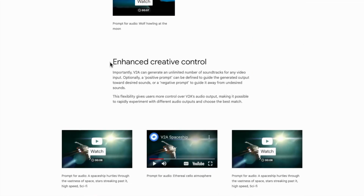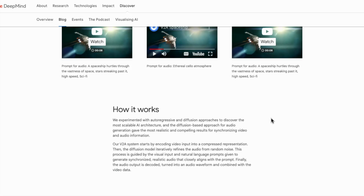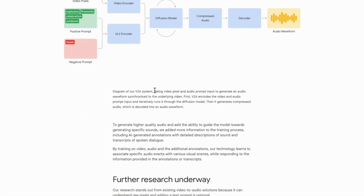So I'm glad that DeepMind is already ahead, and they're creating these models already that we can use to generate audio. That's really exciting, I think. And the way this model works, they presented here, basically it's a diffusion model. They explain here that it takes video pixel and audio prompt input to generate an audio waveform synchronized to the underlying video. And V2A encodes the video and audio prompt input iteratively, runs it through the diffusion model, which is this one here. Then it generates compressed audio, which is then further processed by the decoder. Finally, we have this audio waveform.